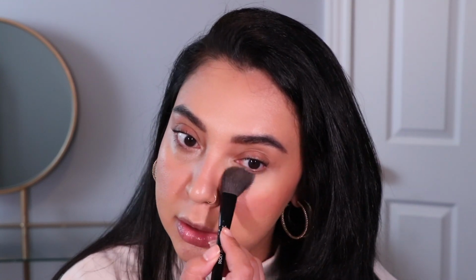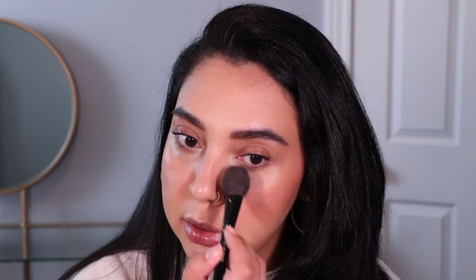Let's go ahead and set this. I'm going to use my Clé de Peau loose powder. I'll apply some of this with my Wayne Goss airbrush. I am going to move on to the eyes. So I'm going to add a little bit of eye primer. This is my Fenty Beauty Pro Filter eye primer. I'm going to do a quick look.